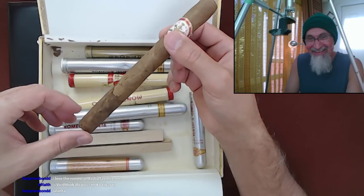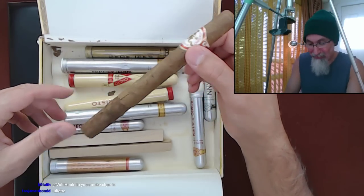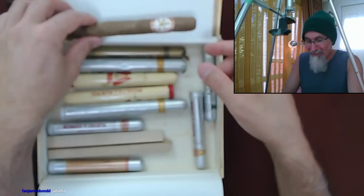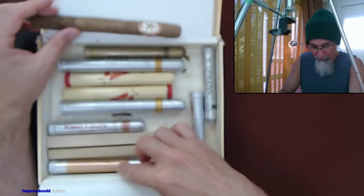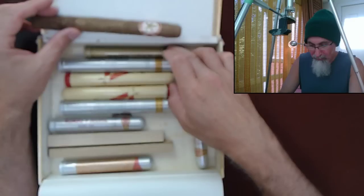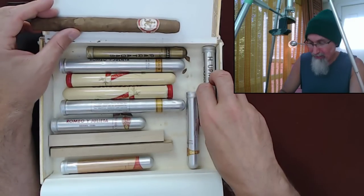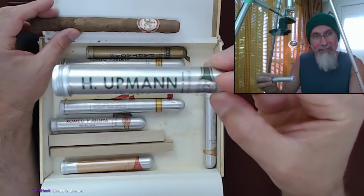I love the Romeo y Julieta. A favorite. Romeo y Julieta is amazing. I started off with Romeo y Julieta, and as you can tell, I have a lot of them. Here's Partagás. There's Partagás there. This is H. Upmann. Fantastic cigar. Okay, that's the name brand.